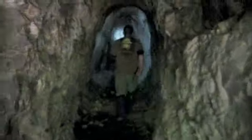Don't see any mountain lions, but I'm gonna pull my flashlight out anyways. Do not try this at home. This is for recreational purposes only. Experienced professionals only. Alright, here we go. I can see the back of it. Not too deep. Wow.